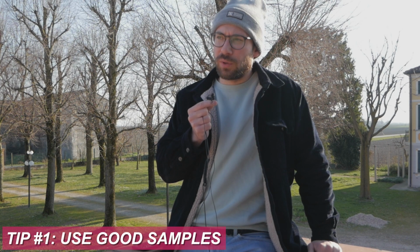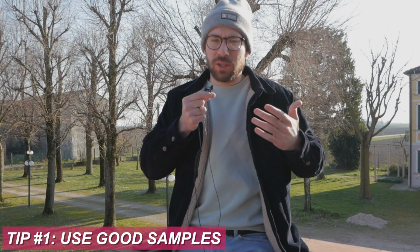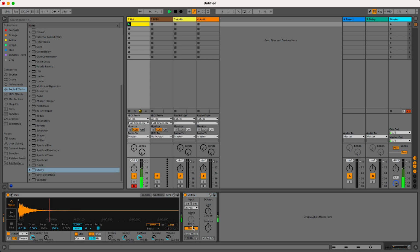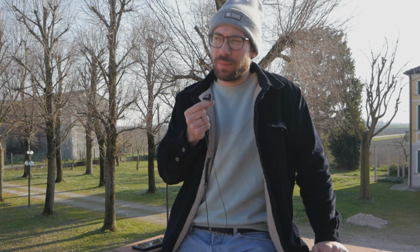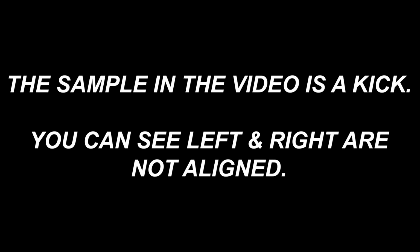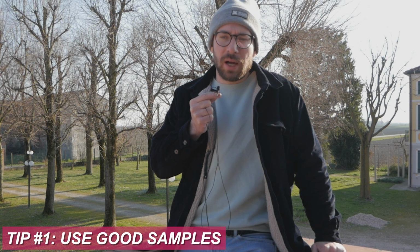The second thing that I look for on one shots is that they must be mono for me, especially with kicks, snares. I make sure they are not panned to left or to the right. If they are, I make them mono, but sometimes they can also be out of phase. That's happened to me on some libraries. If that happens, you can feel that it's overly wide. I'd avoid those samples.